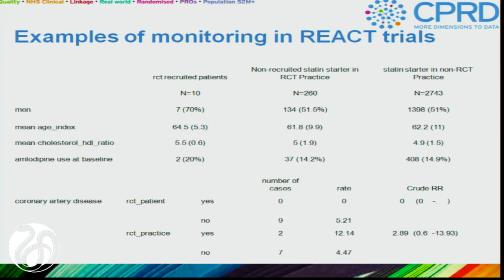And you can see here, this is quite in a way disappointing. We've managed a couple of weeks ago to have recruited 10 patients, a lot of work. But look at that, 260 patients in the same practices that were not participating in the trial. And look at the other side, we have over 2,500 patients in non-participating trials. So in essence, there are lots of patients out there who could have participated.